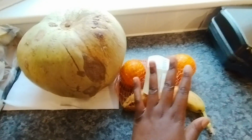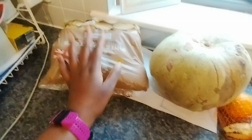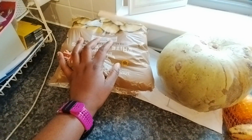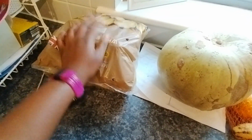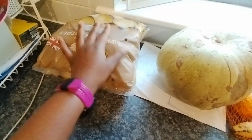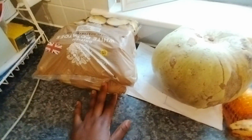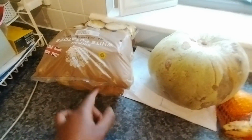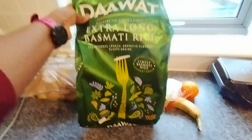Today is Thursday, so I know what I'm working with for next week. And surprisingly, if you have noticed, I bought this on my last grocery haul. So my meals for next week have to include potatoes, because I don't want to throw this away at all. So that's the plan for next week in terms of utilizing that. And I'm also out of rice.